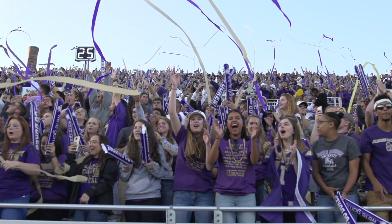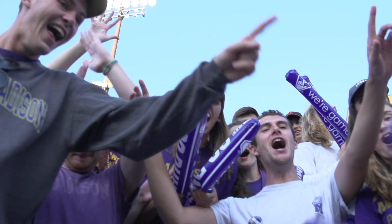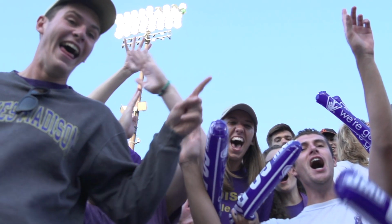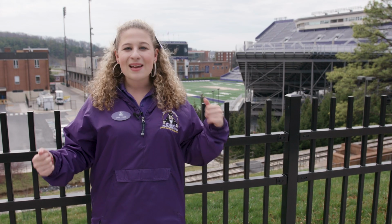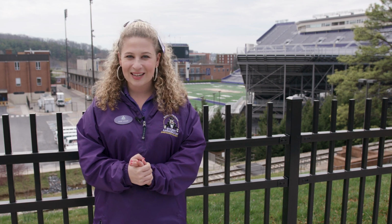And the Marching Royal Dukes, which is our marching band, perform, and they keep everybody energized, and they are so incredible. Our football team is incredible. They win a lot of our games. We go to the national championship in Frisco almost every year, so that's super exciting too.